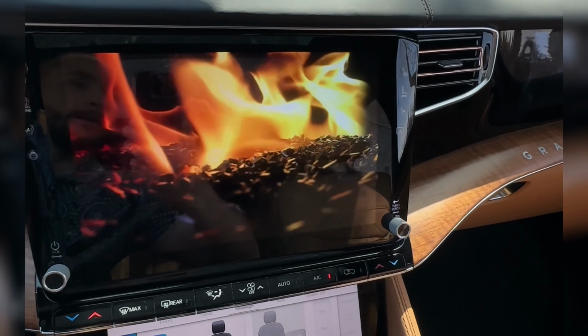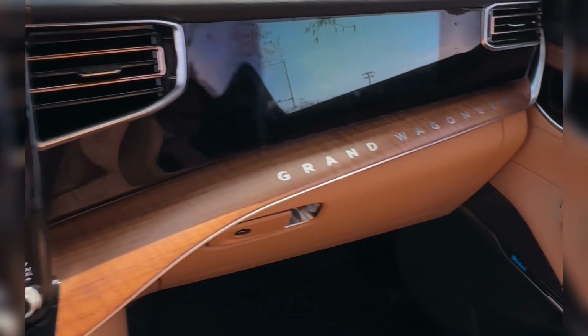This is my favorite feature. Massaging seats by the fire.